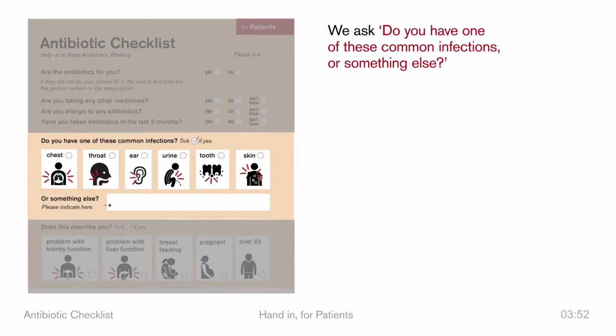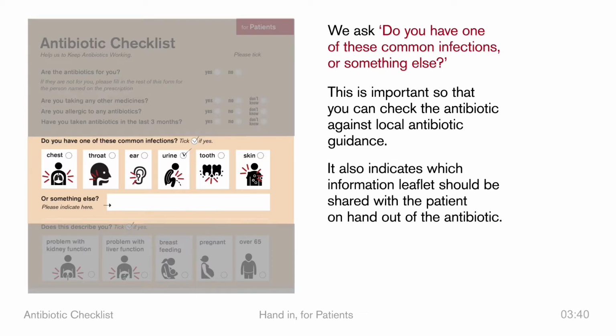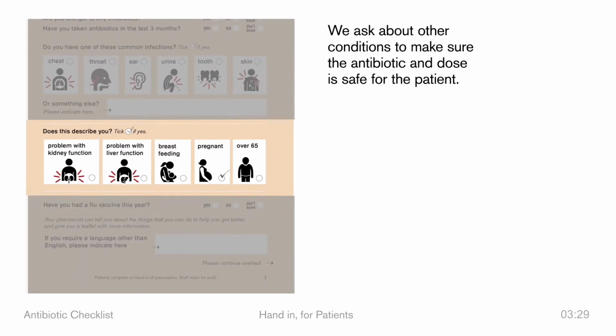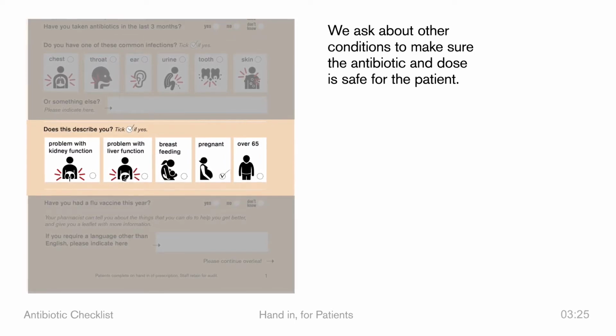We ask, do you have one of these common infections or something else? This is important so that you can check the antibiotic against local antibiotic guidance. It also indicates which information leaflet should be shared with the patient on handout of the antibiotic. There is space for them to record another infection. We ask about other conditions to make sure the antibiotic and dose is safe for the patient.